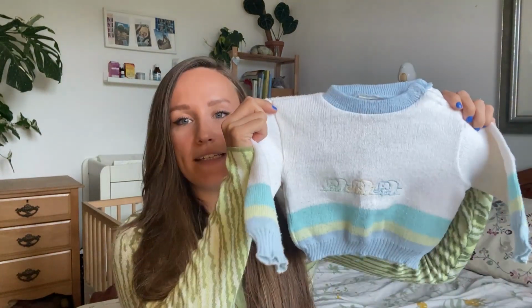The next item is something I bought pre-baby, so before I knew Magnus was a boy. I loved it so much. I actually bought this on eBay, so this is going against my Vinted thing, but this is a vintage tracksuit. So it's a matching tracksuit.